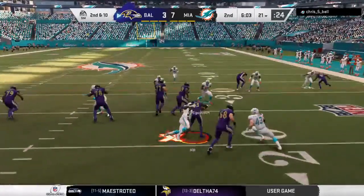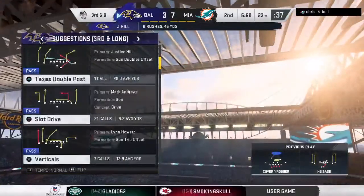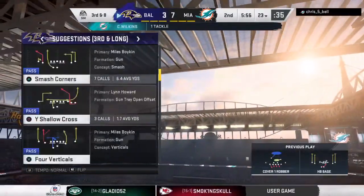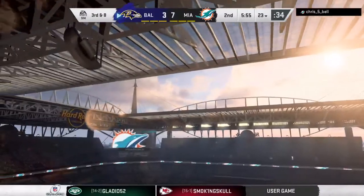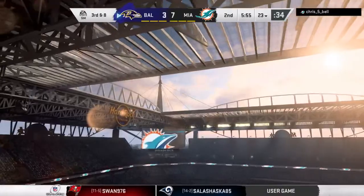On 2nd down, it's Hill. And he'll be taken down here at about the 23-yard line. He only got a couple on that one, so not a ton of help. They'll have a 3rd and 8 forthcoming. A gain of 2 yards. And it's third down.